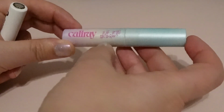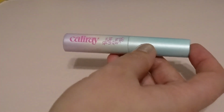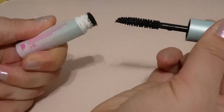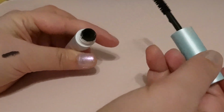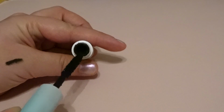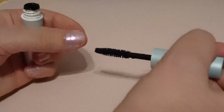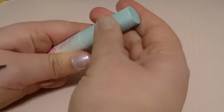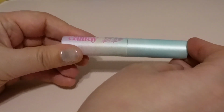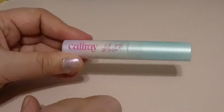Then I'm using this Caliray Come Hell or High Water mascara. This is a tubing mascara, and I don't love it. It's kind of gunky. I like the brush, but I cleaned this all out so you can't see, but it gets really gunked up around the edge and on the brush. So I have to peel off strips of the mascara that have kind of dried, and I don't love that. It also can be kind of clumpy and messy, which for a tubing mascara is a little weird. So once I use this up, I will not be repurchasing this.